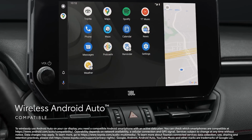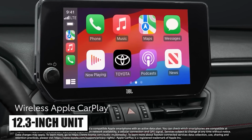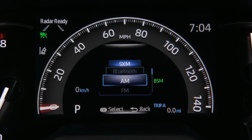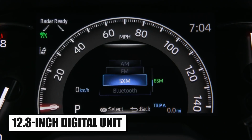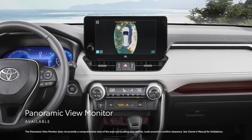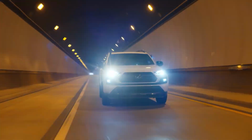As for the interior tech, you can expect a 10-inch screen to be standard, with the 12.3-inch unit being available on the higher trims. The gauge cluster will always be a 12.3-inch digital unit. However, the higher trim levels will have the ability to customize and personalize it and make it much more utility-friendly and user-friendly.